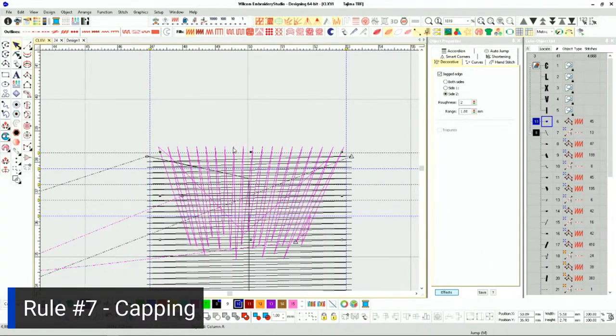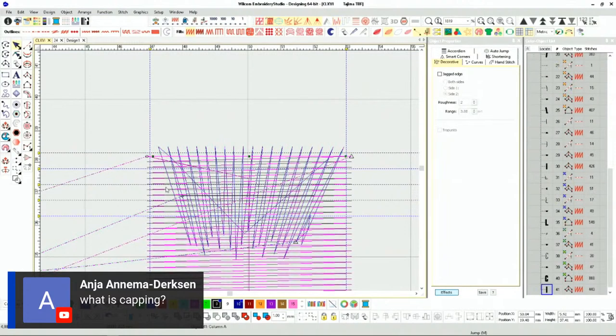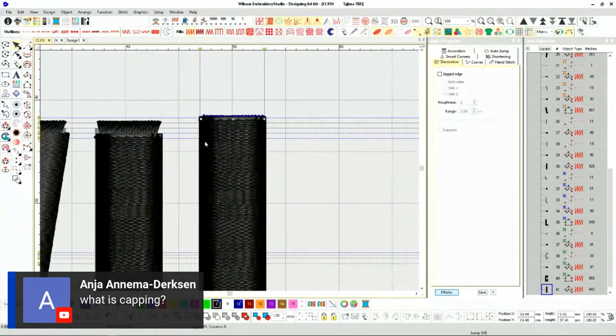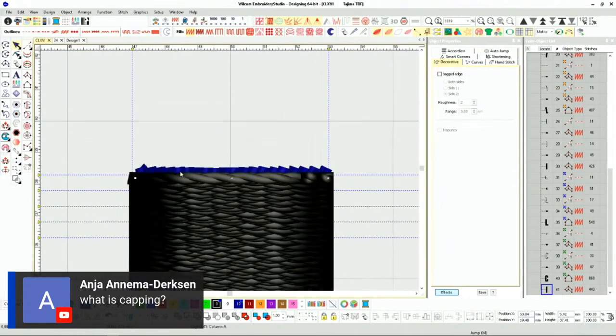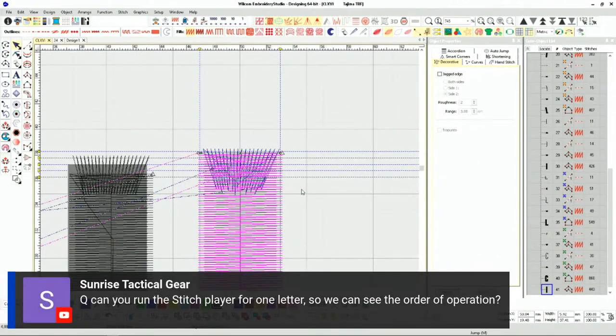Anja asks, what's capping? This is capping right here. You are capping the column stitch. You really see this black part, the black satin stitches, and capping is going to be right under. We can cut and perforate the foam on the column stitch, but since there's nothing here to cut the foam, we need to add that piece of cap to cut the foam straight.